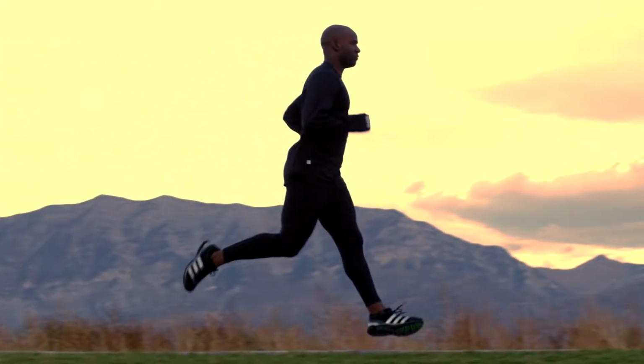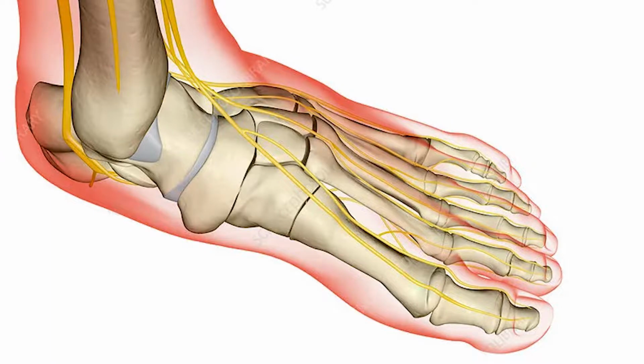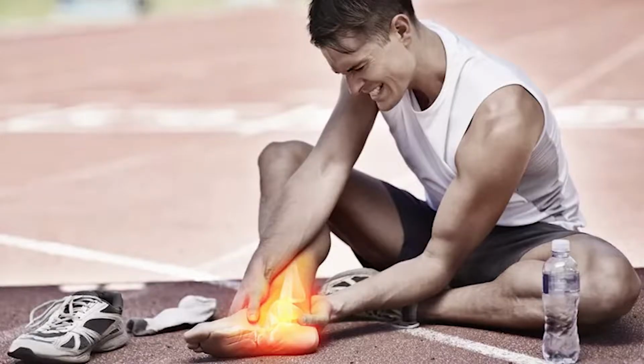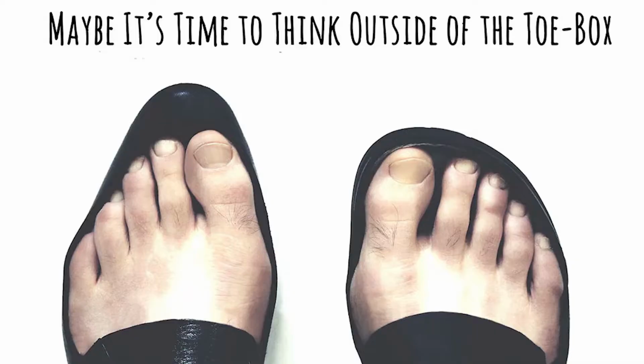This doesn't necessarily lead to problems, but for a lot of people it does, as they do not have the sensory connection which helps them to run efficiently without damaging themselves and putting excessive force through their joints. This next problem is probably the biggest one in my opinion.